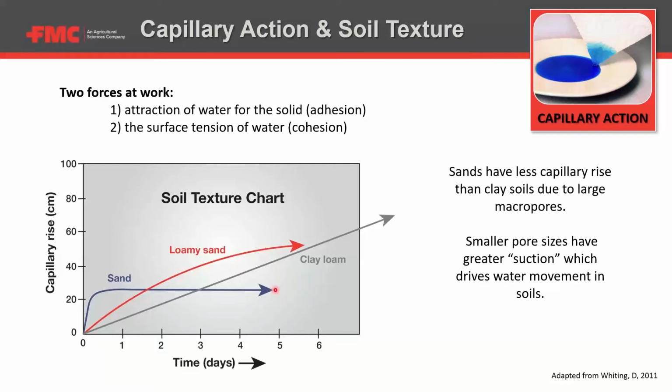In contrast, if we look at the red line or the gray line, the loamy sand and the clay loam, you can see that the height of rise is greater in these soil types because of the smaller pore spaces. There's greater pull, greater attraction to those smaller particle sizes. And so the height of rise is greater, but it also is slower. So that's another distinguishing factor here, right? Is that it takes longer for that rise to occur.